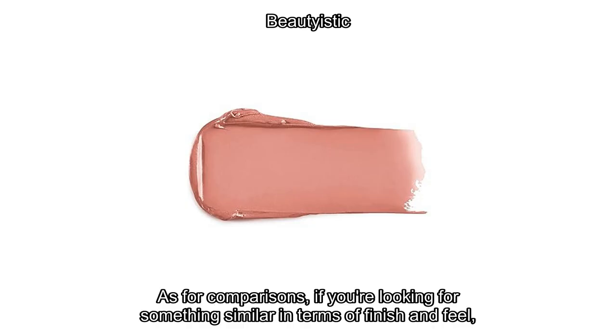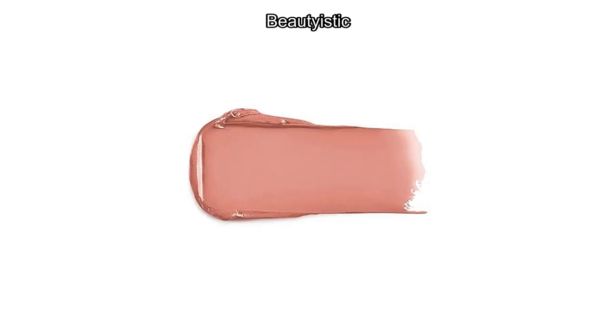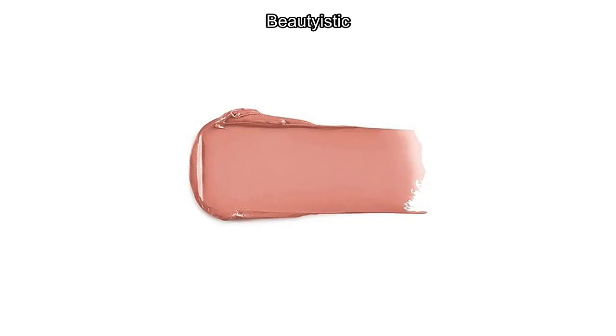As for comparisons, if you're looking for something similar in terms of finish and feel, there are other brands like L'Oreal and Maybelline that offer lipsticks with hydrating formulas and buildable coverage. However, Kiko Milano stands out for offering this kind of formulation at such a reasonable price.